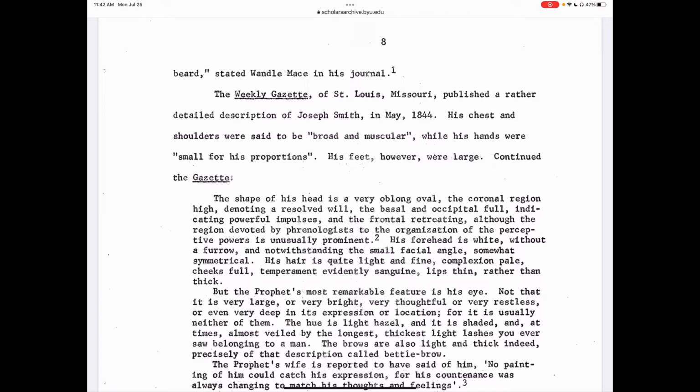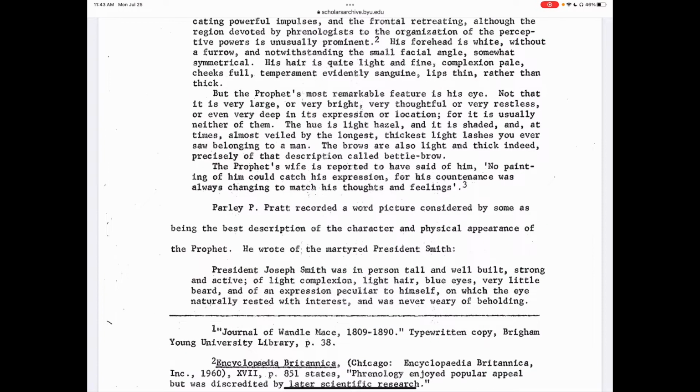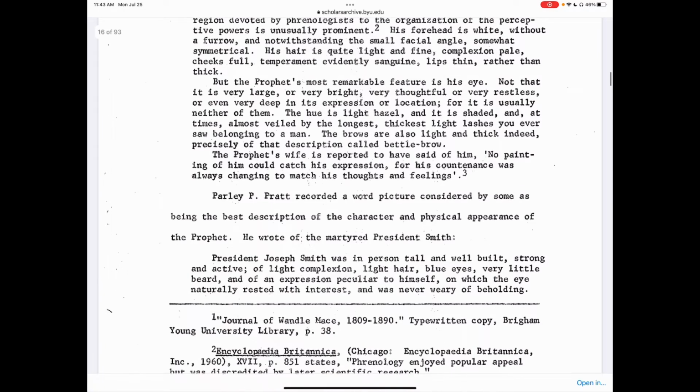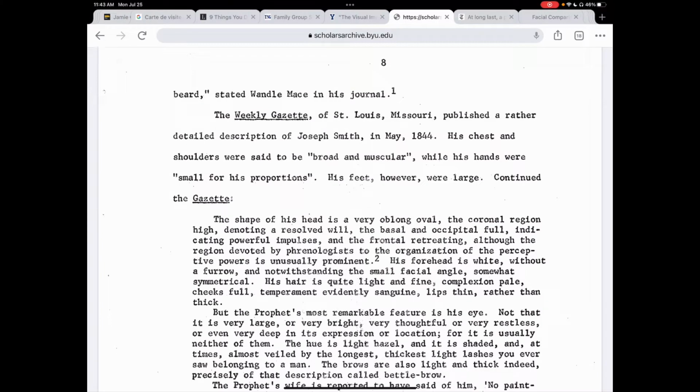But I'm going to read these statements. And there are many statements about his head, very oblong. Chrono is high. But his eye, we want to listen to this especially. So oblong, long face. And this is the only person that says hazel. Again, this is Weekly Gazette, May 1844. He's being interviewed. He's meeting a bunch of people. I'm thinking he's inside a house with bad lighting. Whereas 99% of the people, and quotes, especially quotes of people that knew Joseph for 15, 20 years, said his eyes were light. They were blue.